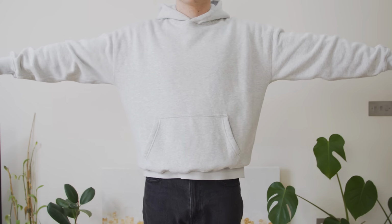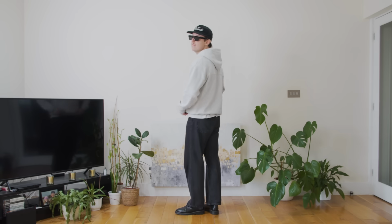When it comes to the fit though, I would say it's pretty standard, leaning slightly oversized with the drop shoulders. Most importantly though, it's not too long in the body and it has a tight hemline. This allows me to wear it how I want, tuck it up and give it a subtle crop. I know it sounds like a really small detail, but this is a make or break for me when it comes to these types of hoodies.